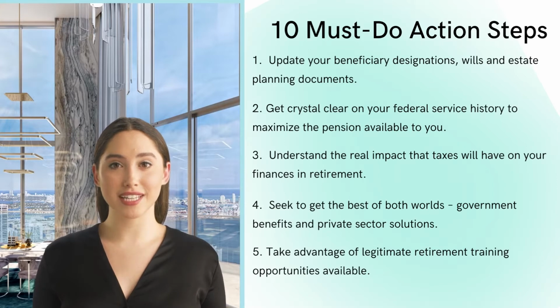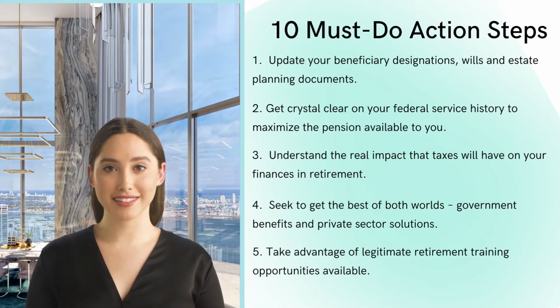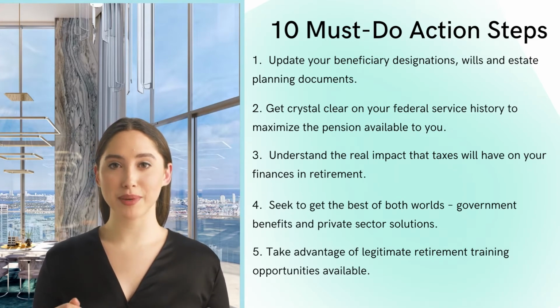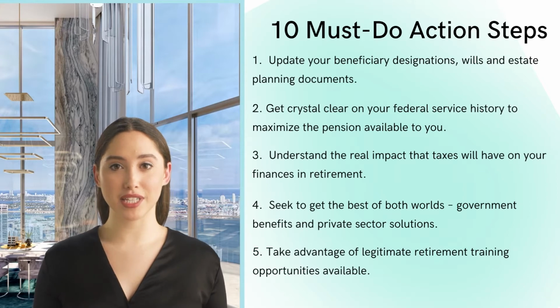3. Understand the real impact that taxes will have on your finances in retirement. Taxes can be the carbon monoxide of a financial plan. If not properly planned for, taxes can be the silent killer to the grand visions that many have in retirement. Having proper tax awareness, coupled with tax planning strategies, will help you to feel prepared and confident that you know precisely how your income will be taxed once you step into this phase of your life. Proactive planning is key. Wait too long and you will lose the opportunity to make meaningful changes to put you in the best tax position possible for retirement.